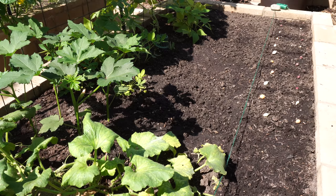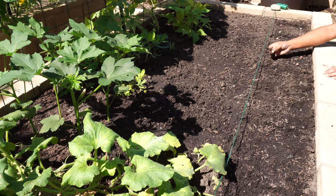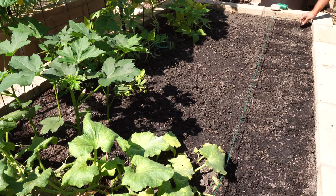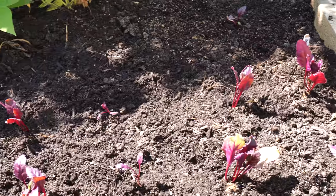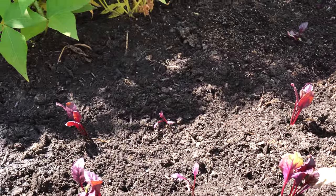So you just bury the bulbs a little bit into the soil. Don't go too deep. If you plant your bulbs too deep, they won't form bulbs. They'll give you greens though. And then just cover up the soil. We also have some beets that are growing. We just planted some beets. These were growing indoors and we just transplanted them.